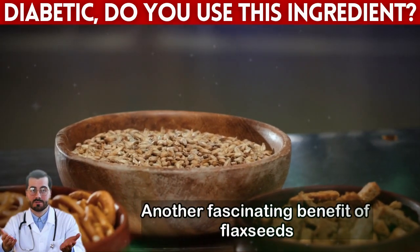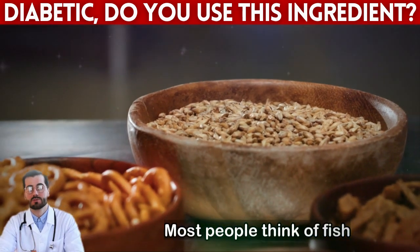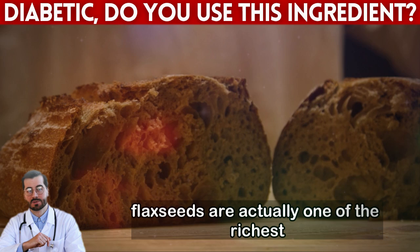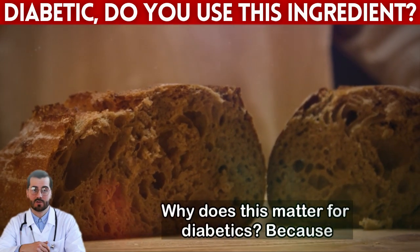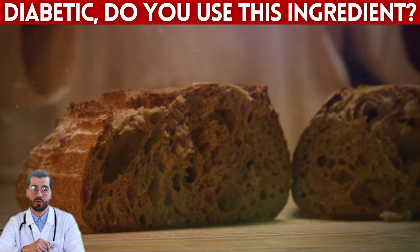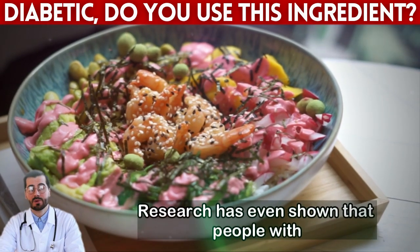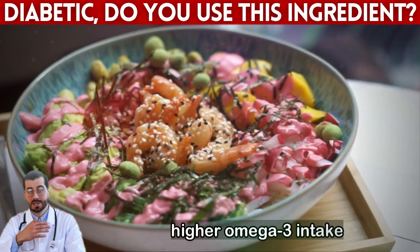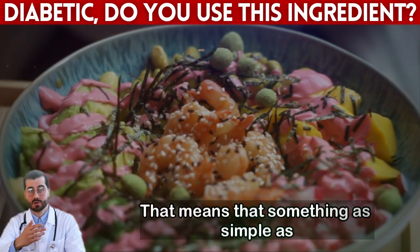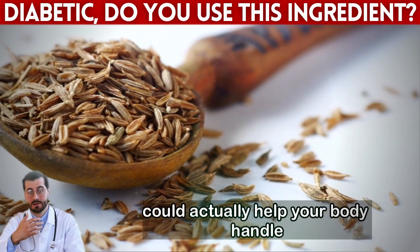Another fascinating benefit of flax seeds is their omega-3 content. Most people think of fish as the best source of omega-3s, but flax seeds are actually one of the richest plant-based sources. Why does this matter for diabetics? Because omega-3s reduce insulin resistance, making it easier for your body to process sugar efficiently. Research has even shown that people with higher omega-3 intake tend to have lower fasting blood sugar levels.